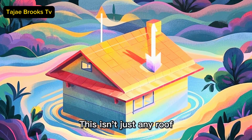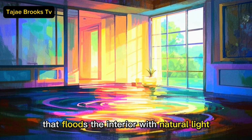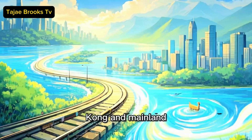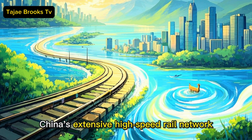This isn't just any roof. It's an engineering masterpiece that floods the interior with natural light while providing shade from Hong Kong's intense sun. But this station is more than just stunning looks. It serves as the crucial gateway between Hong Kong and mainland China's extensive high-speed rail network.